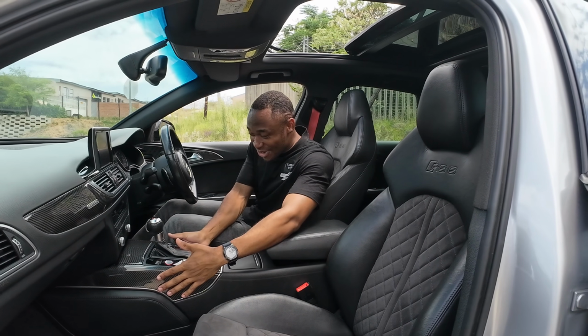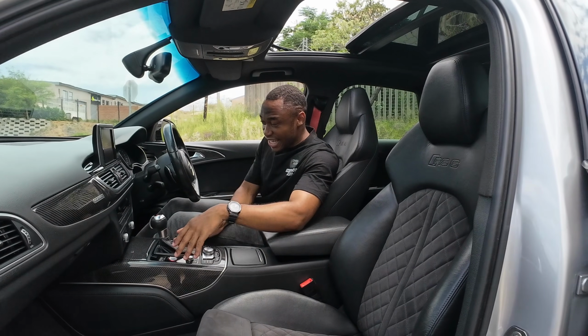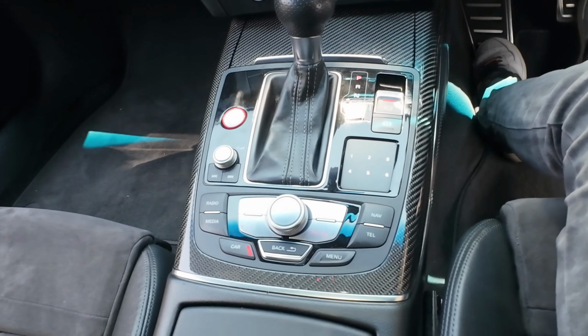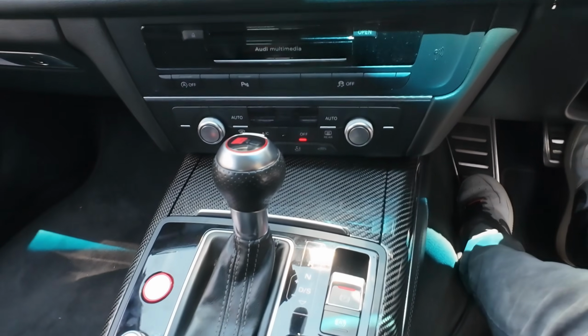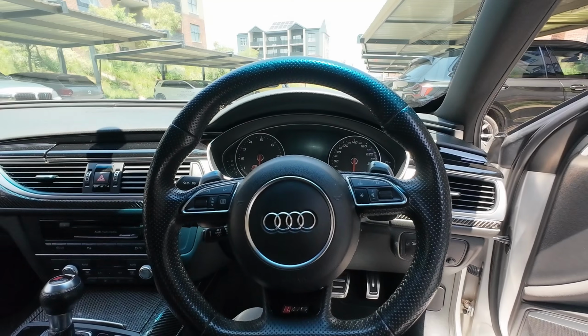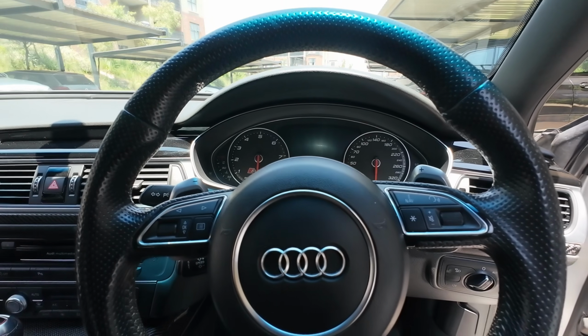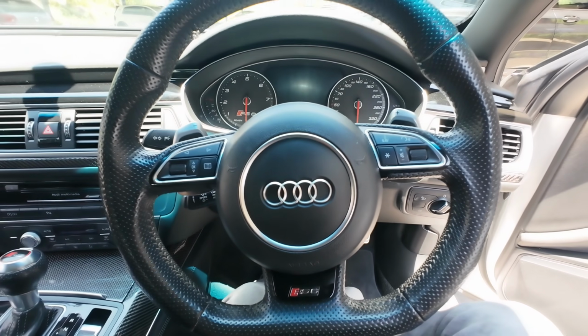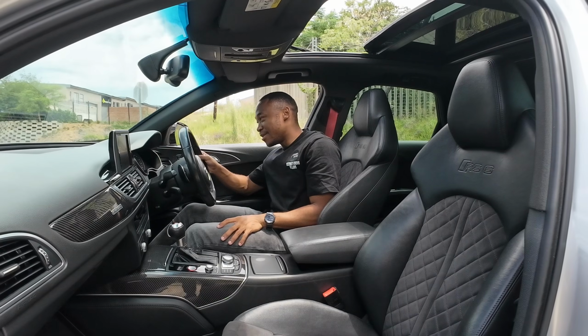Now the center console is nice and thick, and I quite like how the finishing on the buttons here has this metallic aluminium look. It is really beautiful. Steering wheel is very sporty, perforated everywhere, flat bottom. There is an RS6 badge actually at the bottom spoke. And going back to the dials, yeah, these analog dials just look absolutely amazing.